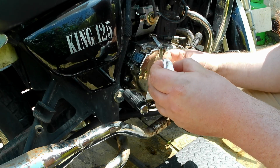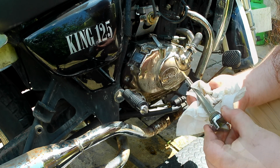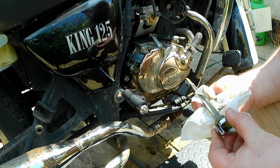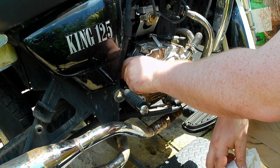Let's give it a check. Wipe the dipstick off. In she goes. That is spot on where I wanted it to be. That is one successful oil change.